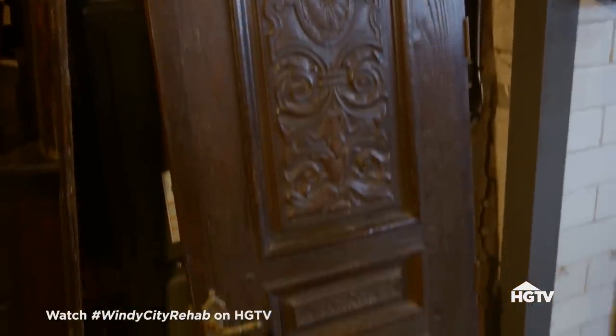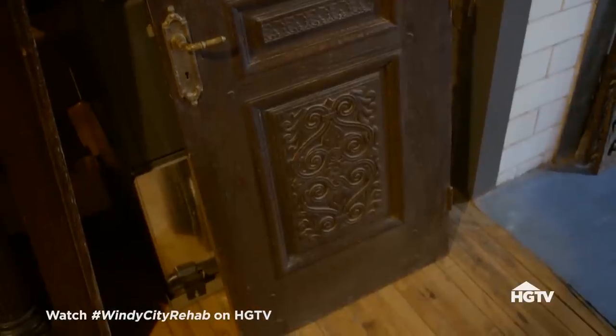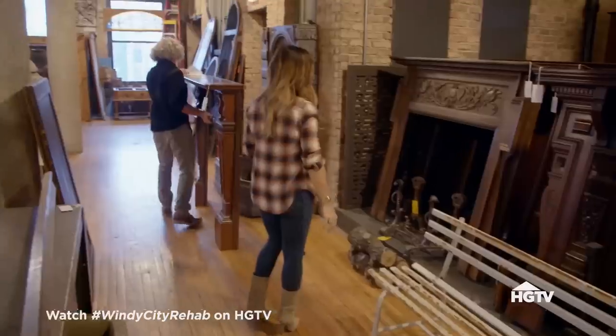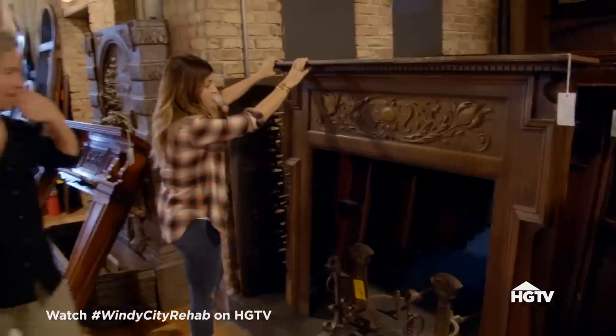Well, this is mine. And I feel like this is just gonna tie in perfectly. Fantastic. Love this. So if that's the pantry door, super ornate, but now I need to look for a fireplace surround for the back addition. Oh, look at this. This is beautiful.